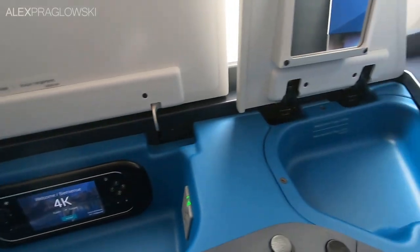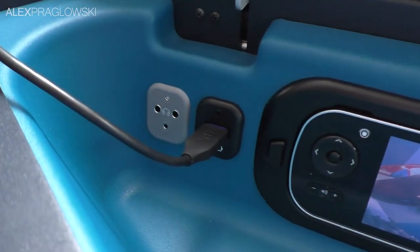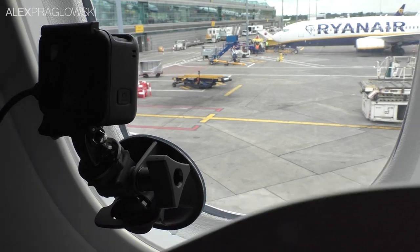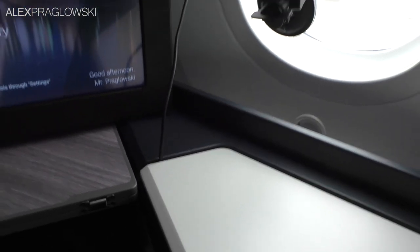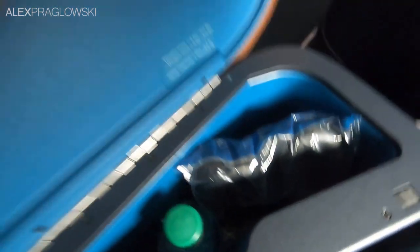Each seat comes with plenty of storage, including two compartments on the side, as well as one near your feet. In the larger side compartment, there's a built-in power outlet, remote, and USB charging port, which is surprisingly fast and in a very useful spot for charging GoPros. One of my favorite features of the seat is the movable armrest, which has even more storage, as well as headphones and a water bottle. There's also plenty of privacy as well.